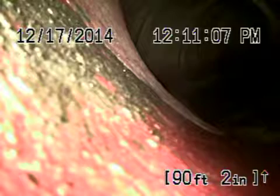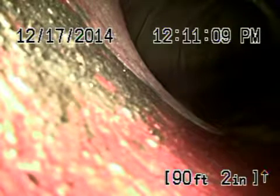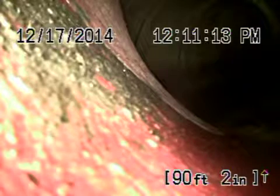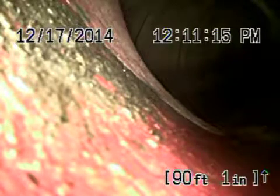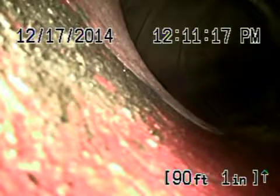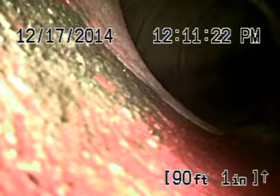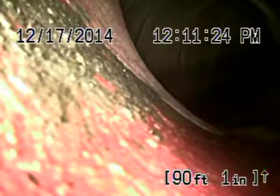Here we are, 1453 Princeton Street, Santa Monica. Running the camera from the 4-inch clean out, coming out the side of the house. We made it all the way out to the city connection in the alley, and we replaced about 100 feet of pipe. So we're gonna come back, show you what was done.